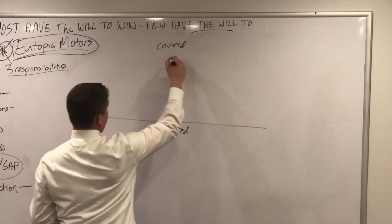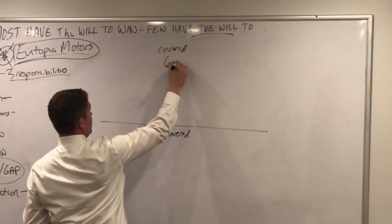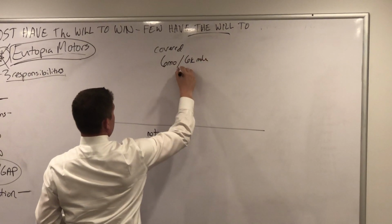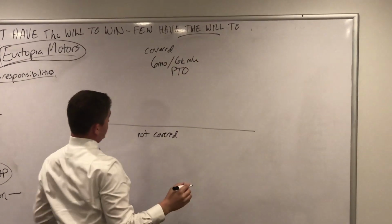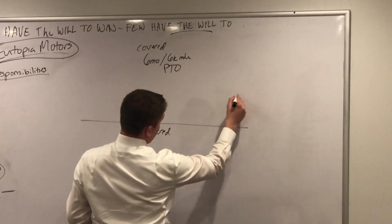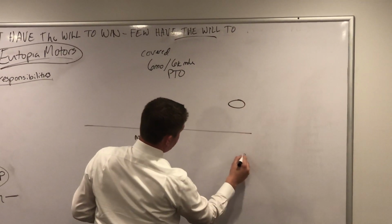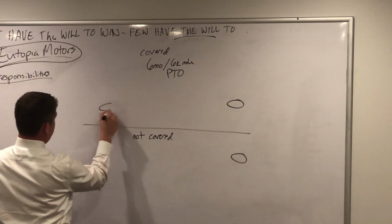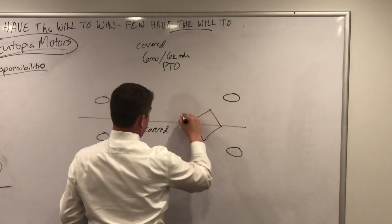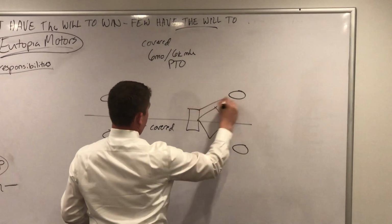So what we're providing you with is a 6-month, 6,000 mile powertrain only coverage. So what that coverage, or what we're going to draw a little drawing of your vehicle here to show you exactly what that covers. So those are going to be the wheels. This is going to be the engine, the transmission, and the drivetrain.